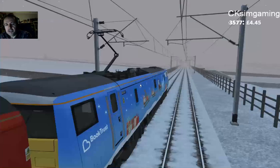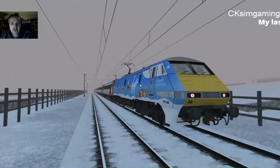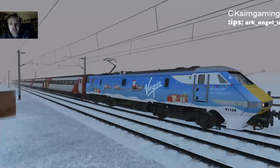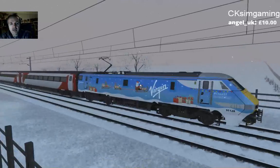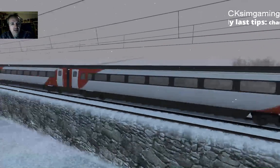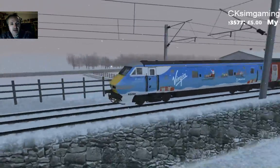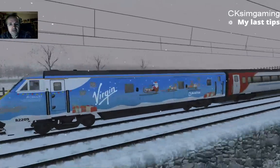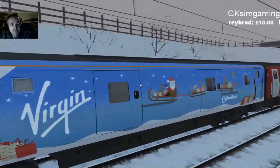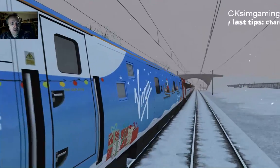Can you have an external view? Yeah, of course you can, Jakey. Here you go. So we're driving the Class 91 with Virgin livery. We've got the Class 91 with the Christmas thing on the front. And then we've got the Virgin consist here, and then right at the end we've got a nice DVT in the same livery with the Christmas thing on the back. So there's the DVT at the back. Obviously I'm driving this consist backwards because normally the DVT would be at the front, but anyway.